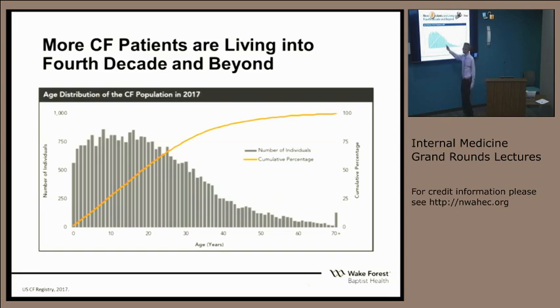And the major change that has occurred within the past 10 years is really in this fourth and fifth decade of life. So patients are living much longer than they had previously. And we actually have close to 100 patients in the United States that are over the age of 70 who have cystic fibrosis. So really remarkable, I think.